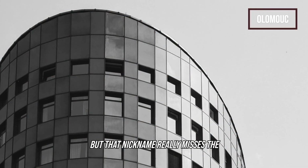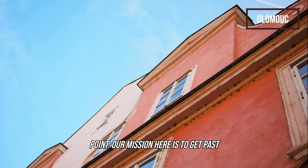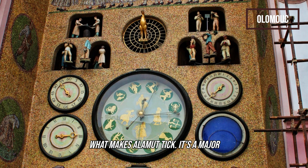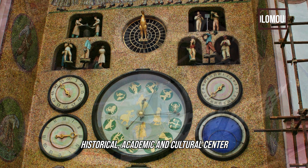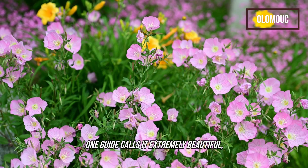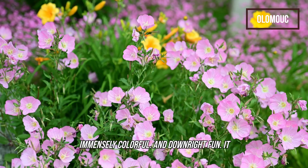Right, but that nickname really misses the point. Our mission here is to get past that and really understand what makes Olomouc tick. It's a major historical, academic, and cultural center in its own right. And the sources we have, they're irresistible. One guide calls it extremely beautiful, immensely colorful, and downright fun.